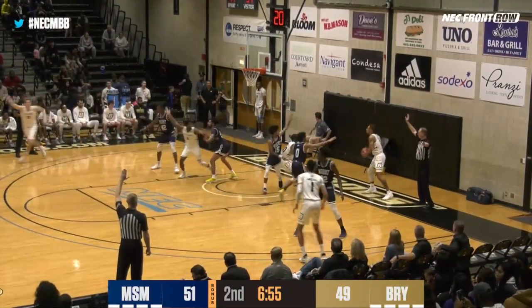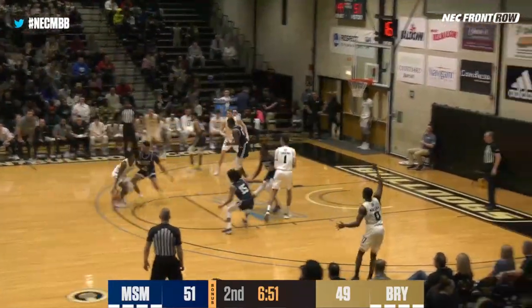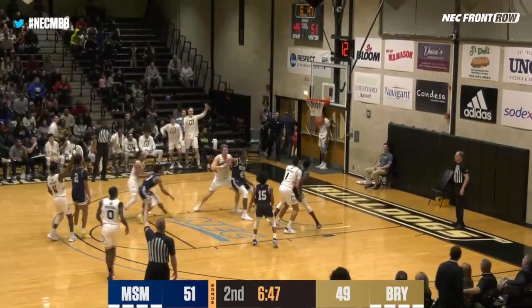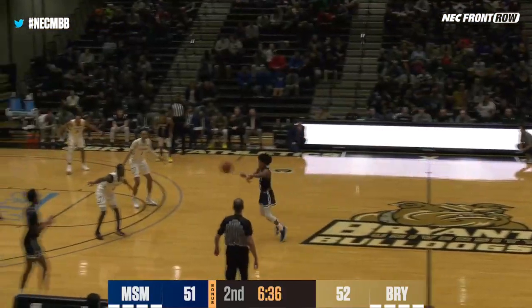Pride looking to get it in. Pride still looking, loops it out deep to Harding. There's Grant, who has really struggled here to get his offense going. Grant backs up. Grant for three from the top. He made it! Right on cue! 9 points for Adam Grant. And Bryant's got the lead back by one at 52-51.